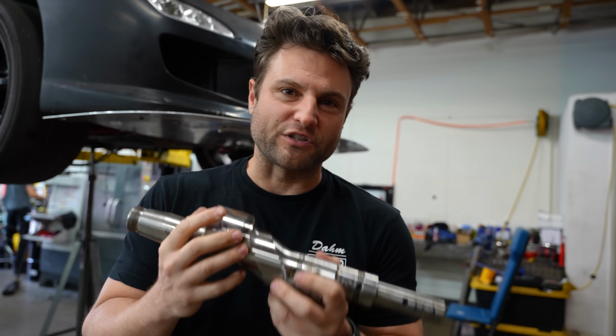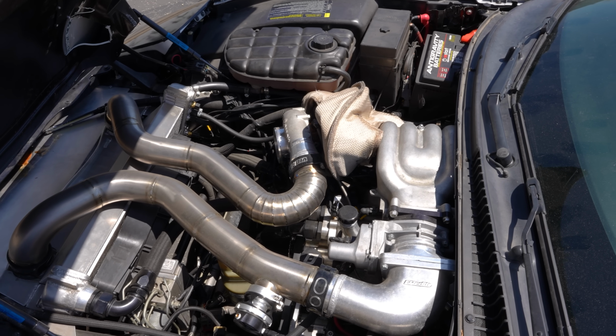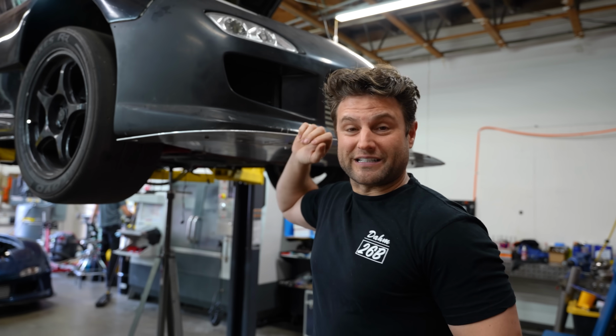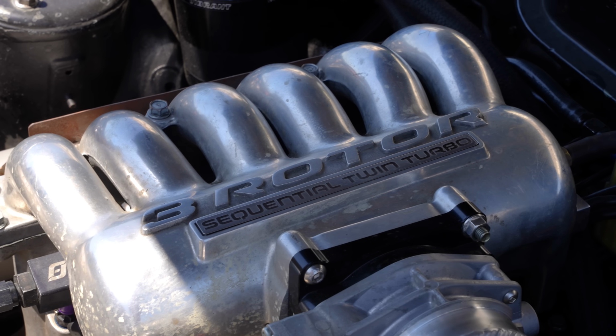When it comes to rotary engines, Mazda's 2-rotor is probably by far the most iconic engine you know of. 2 rotors, 13B, beautiful. Mazda then went and took it a step further and made a production 3-rotor. So 3 of these lobes humming away, making some of the most beautiful sounds I've ever heard.